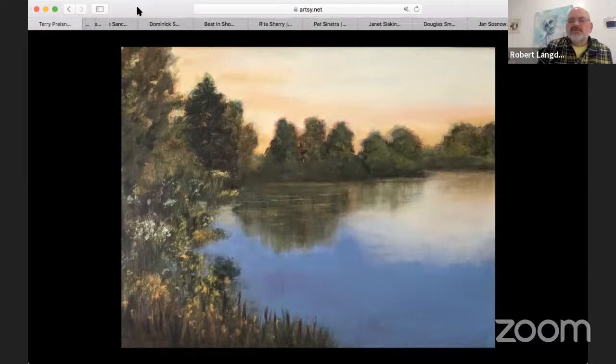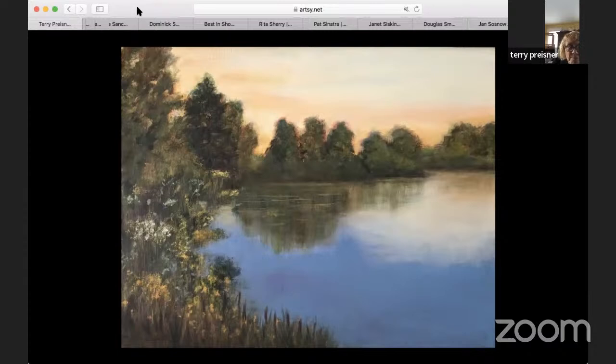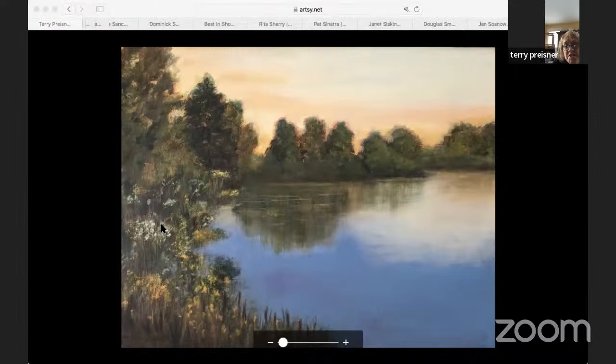You pretty much work just in oil now. Yeah, this one's going to be part of a series that I'm working on for the next couple of months. It's going to be rural landscapes of the Hudson Valley and the river. I live in the foothills of the Catskills, just a little north of Saugerties. There are some really pretty spots here, and I want to share that with people. Beautiful. I'd love to see them.